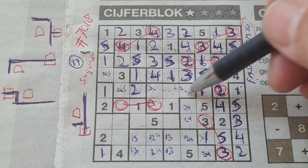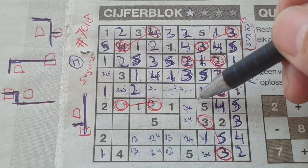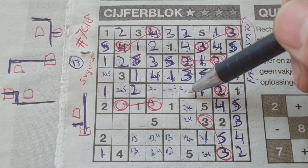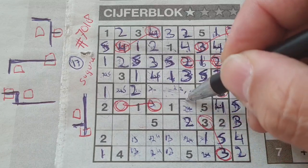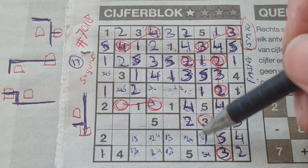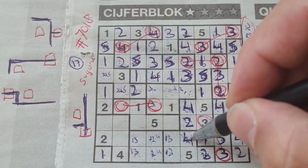Let me think. We have a double 2 there. That means that this box cannot be a 2 anymore. If I place a 2 here, I cannot fill any 2 in one of those 2 boxes. So the 2 is supposed to be here and the 4 goes there. 2 and the 4, we have a 2 now, so no 2 there. 2 should be here and the 4 goes there.